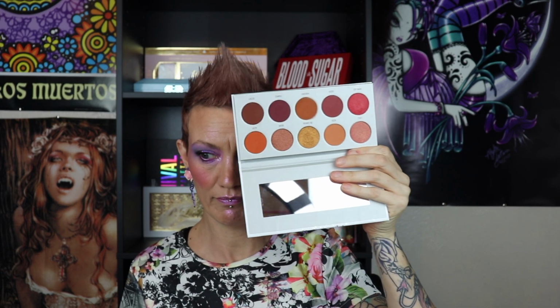Okay, I have all of the Jaclyn Hill Vault palettes. You guys have seen these, no doubt. I have the Armed and Gorgeous palette, and it looks like this. Love this color story. I love the way these perform. I love this palette. This is the Ring the Alarm palette. I love it. I think it's great. This is the Bling Boss palette.